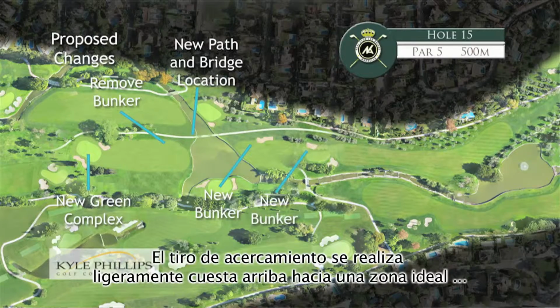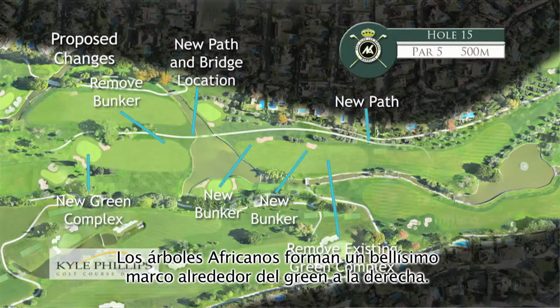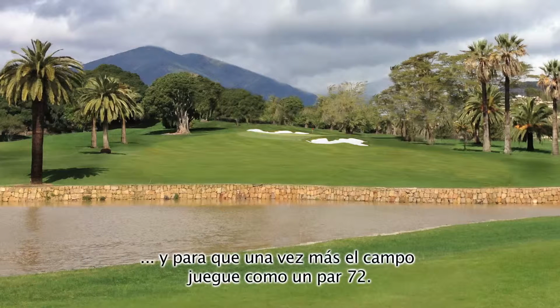The approach shot plays slightly uphill to a natural green site and favors a left to right shot. The existing African trees beautifully frame the green on the right. This will now balance the course, giving the back nine a strong uphill par 5 and the course to once again play to a par 72.